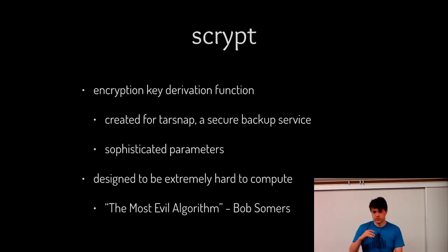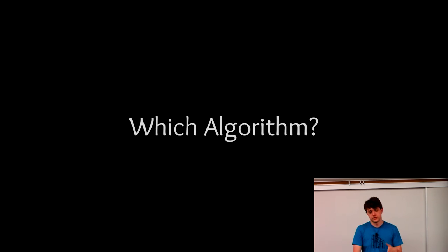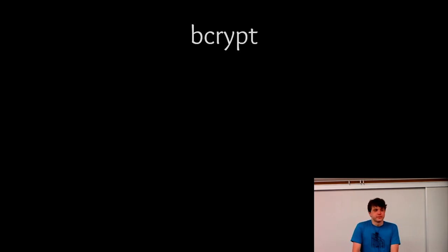Scrypt and Bcrypt are kind of similar in what they're trying to accomplish with preventing attacks. They both are salted, which I'll get into, and they both are memory hard. Scrypt is really memory hard, but that also makes Scrypt sort of less good as a password storage algorithm, for reasons I'll get into. So which algorithm should you use? You should use Bcrypt.